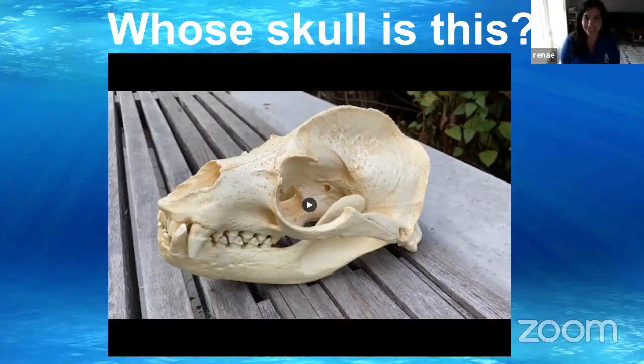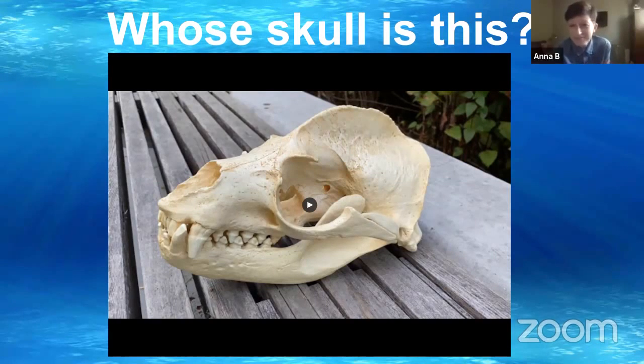Very good. One thing that I noticed when I went to open the skull, I noticed how big it was compared to my hand. I mean, my hand is this big, and that skull was much bigger than my hand. Makes me wonder what they eat. Yeah?